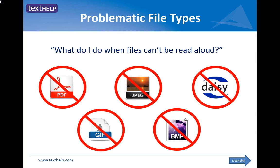So it may be a PDF, but it may be an image PDF, so that you can't really grab the text there. So Read and Write for Google, nor any program, knows that there's any text there. And so that could be with a PDF, a JPEG. So when students come across those file types, they're not able to have Read and Write for Google read them. So what our solution is something that we call SnapVerter.